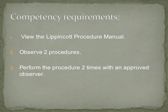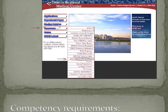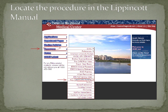To be deemed competent, you will need to observe 2 procedures. Review the Lippincott manual. You can print a checklist, use an access kit, and perform a simulated procedure to practice. Finally, you must be observed at least twice by an approved staff person. This is usually your mentor. When you go to the Lippincott manual, use the search term implanted port access. You will be doing top access.